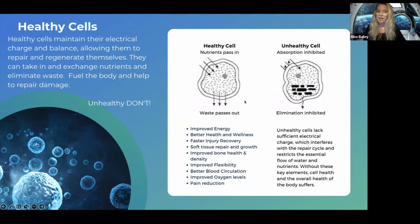You have to be able to eliminate waste and bring in nutrition. That's not going to happen in an unhealthy cell. But in a healthy cell, obviously, we see the energy is right: better health and wellness, faster injury recovery, soft tissue repair and growth, improved bone health and density, improved flexibility, better blood circulation, improved oxygen levels, and always the pain drops. We get that pain reduction.